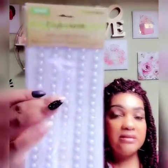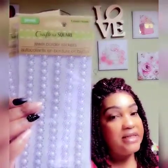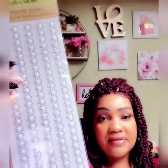Let's go into the craft section. Not much. I did pick up two of these. Listen, I don't have anything in mind now, but you never know. And again, I might never see these again. So I did pick up two packs just for the craft cart.